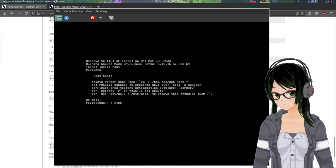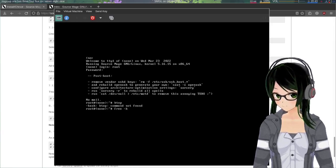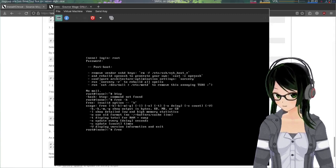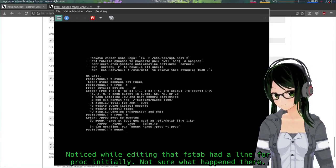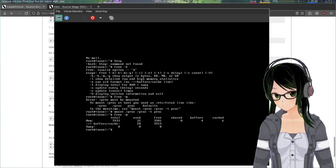Pretty sure htop is something that gets checked, but this is sort of a minimal distro, so htop does not appear to be pre-installed. So let's just look at free -h. Okay, this is not the free that I'm used to, so let's show it in megabytes. Okay, I think this is the first time that I've had a distro not mount proc on boot, so that is a choice this distro has made. So yeah, it looks like it's only using about 32 megs of the roughly 4 gigs that I gave this, so really lightweight. Try matching this on Windows.